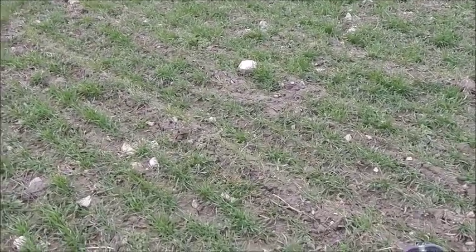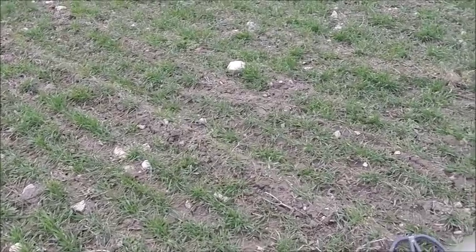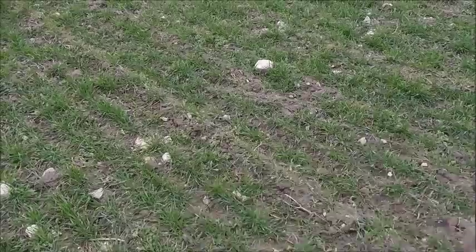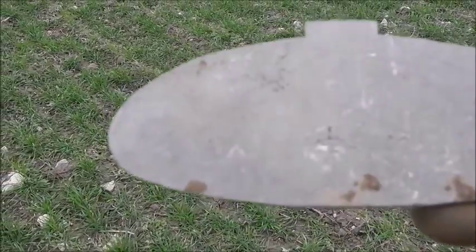Alright, this is starting to annoy me a bit, because I'm getting lots and lots of 80s and 90s signals but I'm just digging junk. This has just come up, but it's aluminium or aluminium, whichever way you want to say it. I don't know what it is. It looks like the tail end of a plane, but I know it's not.